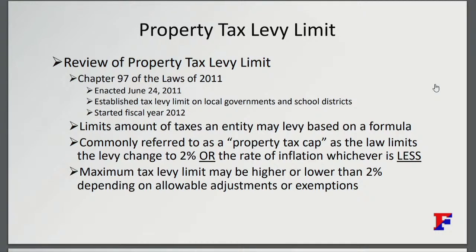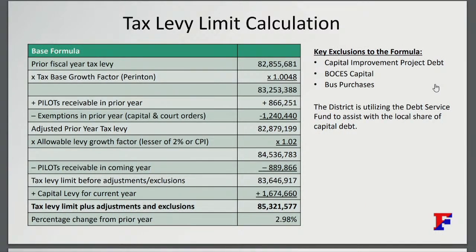If the pension system increases are higher than 2% from a percentage point, we're able to exclude anything greater than that times the eligible salaries. So those are a couple of different pieces. Sometimes it can fall below 2% for school districts, depending on the growth in CPI, as well as any falling off exclusions districts may have. Here is a look at the formula for Fairport for 2023-24.